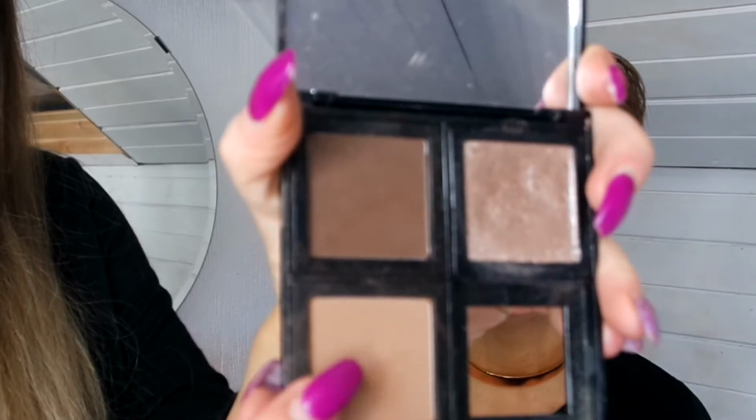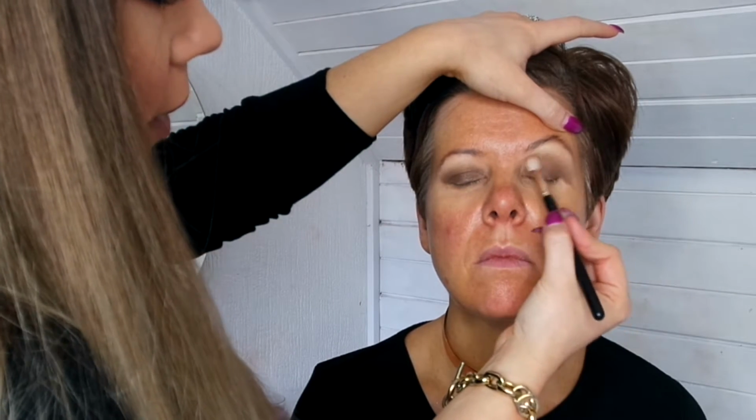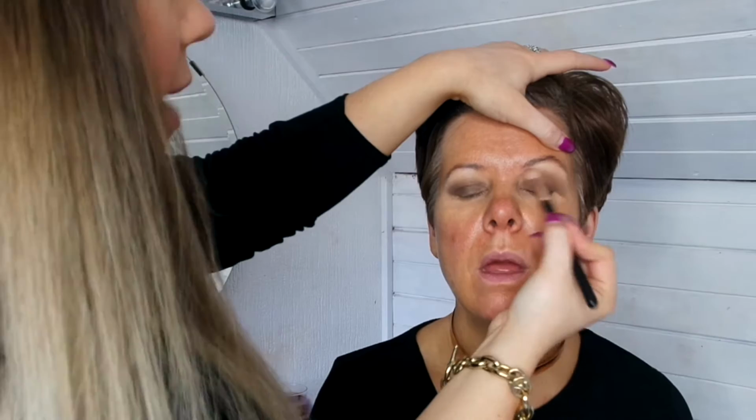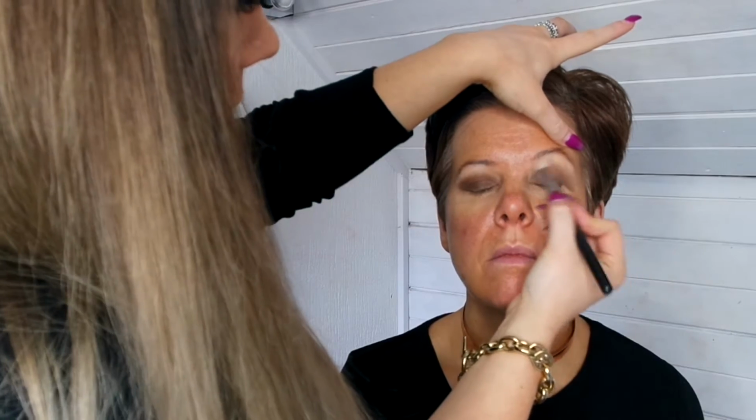Now just to soften up those edges even more, I'm taking the shade Taupe from Bobbi Brown on a MAC 217 brush. I'm only taking a tiny bit of product, lightly angling the brush upwards, lifting mum's brow and buffing that in. I'm then taking a clean blending brush, this is quite a stiff one, and buffing away any harsh lines.